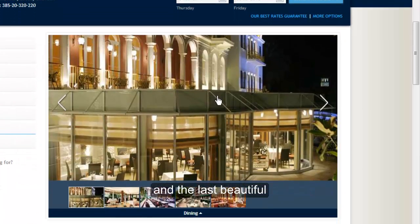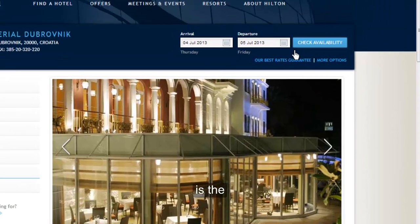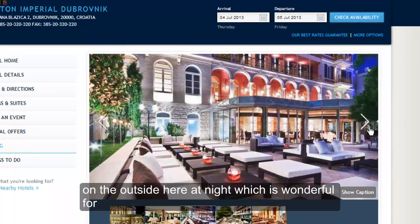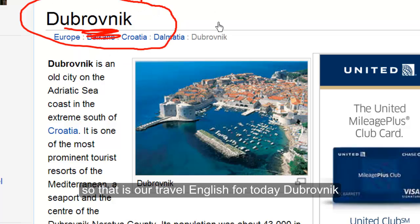And the last beautiful place to see is the Hilton here, this Hilton Imperial. And I will go through the pictures here. Look at the interior there. On the outside here at night would just be wonderful. So that is our travel English for today, Dubrovnik.